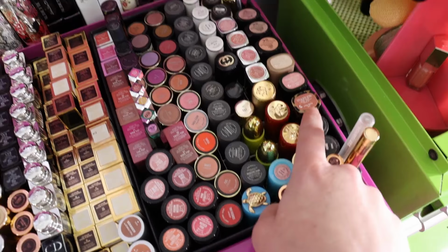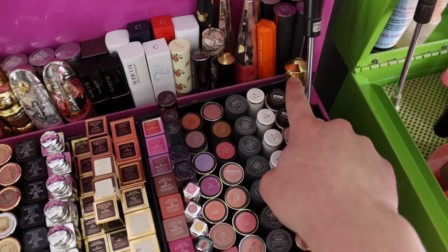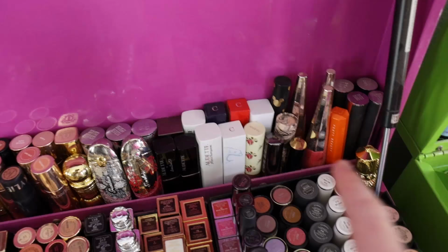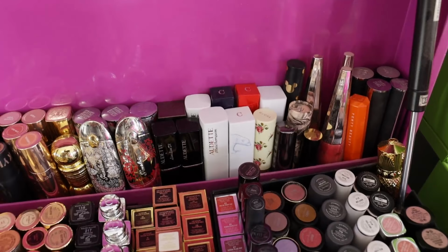Some Bare Minerals, then some Marc Jacobs, and another Christian Louboutin right there. And then, yeah, these are all my Charlotte Tilbury lipsticks in the bullet size right here, which I love. Love her lipstick. Then we got some Fenty, some Givenchy, Dose of Colors, Chantecaille, Christian Audigier, some other beautiful, beautiful lipstick cases. This one's Dior.